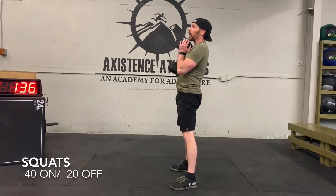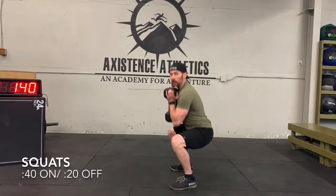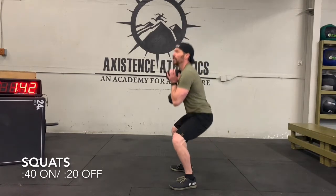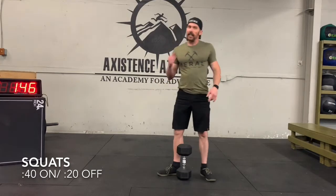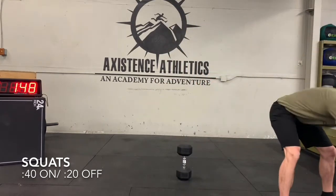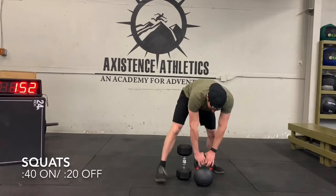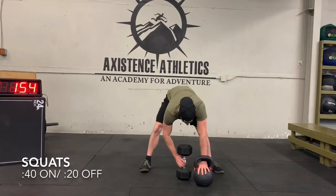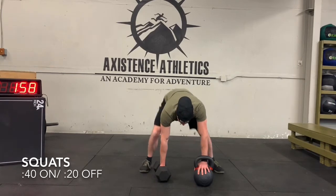For this one, typically I would breathe in and then breathe out, but I'm talking, and that's 40 seconds. All right, now, single arm plank rows. Now, I'm a big fan of using the kettlebell to balance on. You don't have to. All right, show you what it looks like without and with.